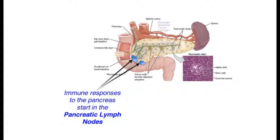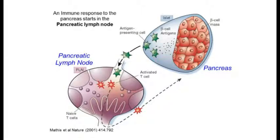So if we just home in on one of these lymph nodes and look at it a little bit more closely, this is a lymph node here down on the left, and we've cut it in two down the middle so we can see the cells in there. And then this is pancreas up here on the right. And what actually happens is that cells, material, fragments, bits from the pancreas all the time are being trafficked, being brought down to the pancreatic lymph node.